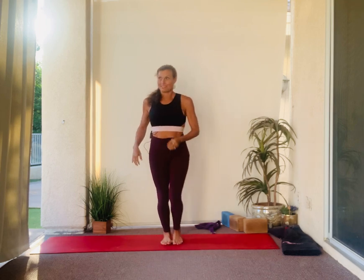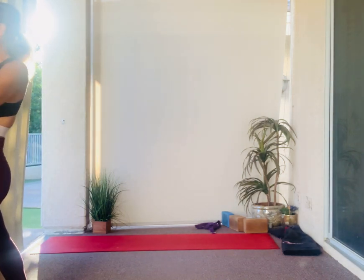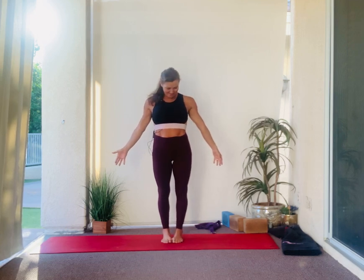Coming to the center of our mats, guys. I'm still, hold on. I'm gonna try to come into this a little bit more. Oh my goodness. That light is just so awesome, right? Can't stop the light.